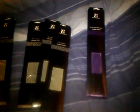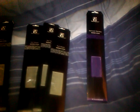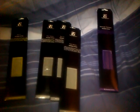Which kind of sucks. This one's Sensual Therapy. I got it because the smell of it reminds me of a very lavender, relaxing smell, so I like it. I lit this one so far. I haven't opened these yet, and I haven't touched this one yet, but I lit that one, and it has this caramel, lavender/lilac smell. It's really nice.